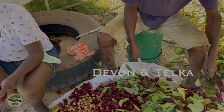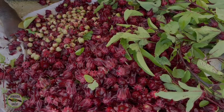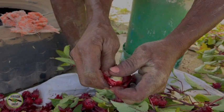Wow. When we were boys, you know, we never had a plucker, so we used to do it like this. That's how we used to do it. Our mama used to do it.